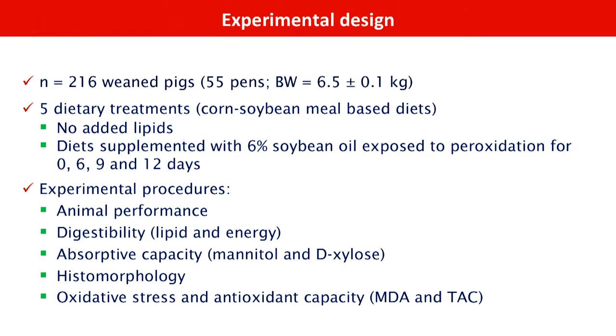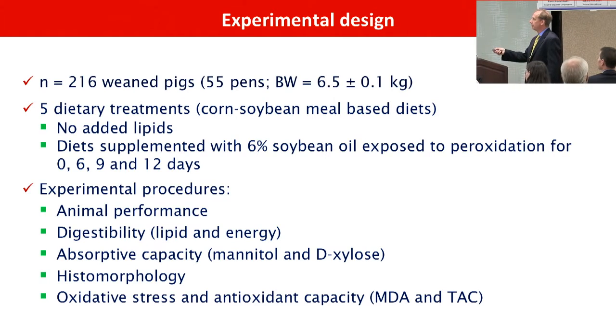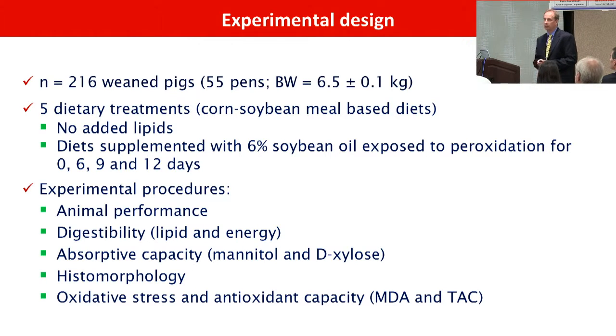So in this study, we used 216 weaned pigs, 55 pens, 5 dietary treatments. So we had 11 replicates per treatment group. And our treatment groups were no added lipid, and then we had diet supplemented with 6% soybean oil that was peroxidized for either 0, 6, 9, or 12 days. And then, as I said, we looked at animal performance.